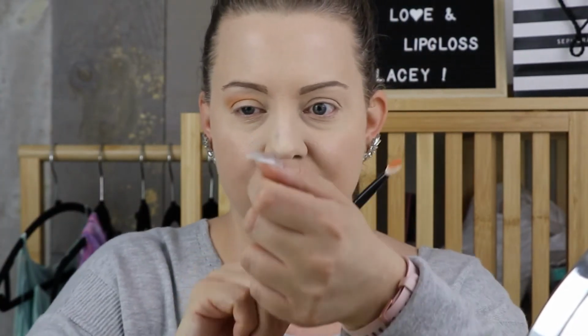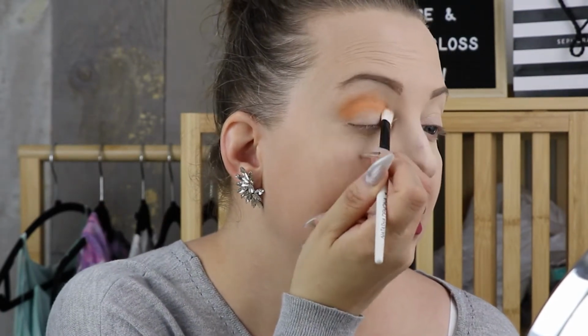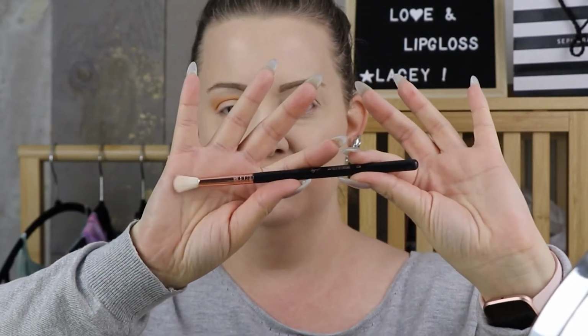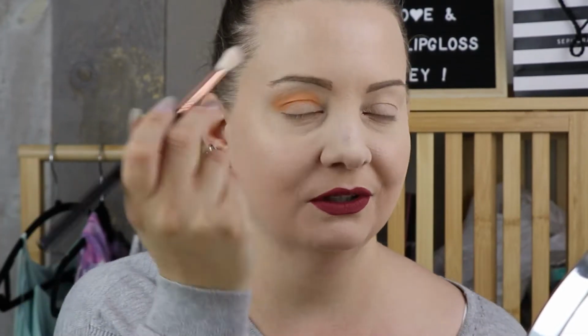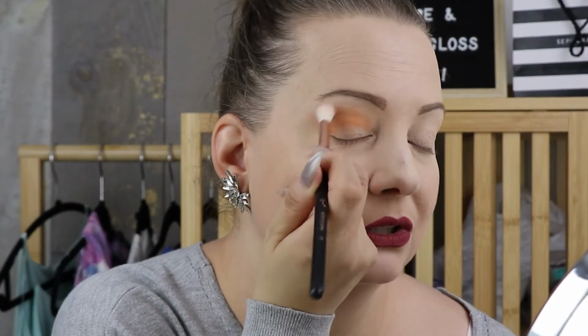Yes, that is that apricot. Ooh, that's nice. Tap in a little bit more. Ooh, I like that a lot. Okay, I'm actually going to go in with a blending brush, this tapered blending brush from Sigma Beauty, and this is an E35. So I'm just going to blend that out into my crease. Beautiful transition shade.